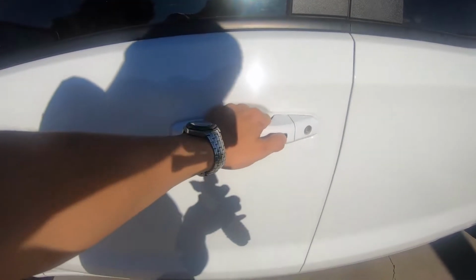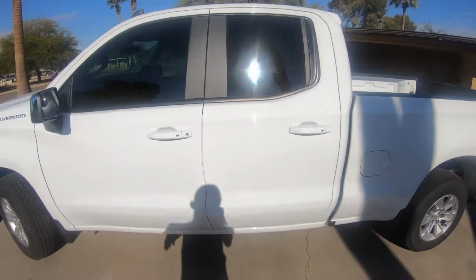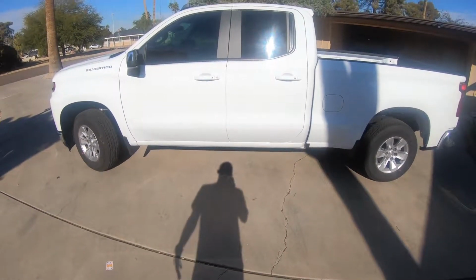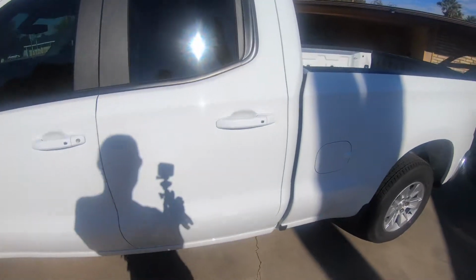And the last thing that they did add, because of the smart key technology, is the buttons on the door handles. The interesting part is they put it on all 4 door handles. So this is, they call it a 4-door. I call it an extended cab. The back seat, let's start there.